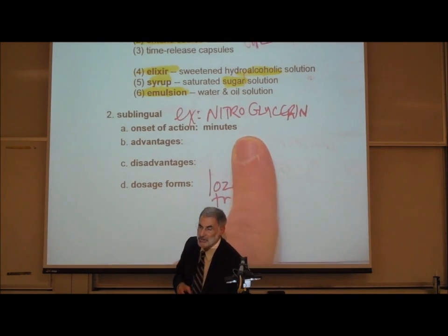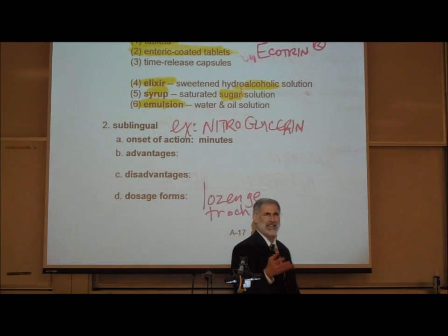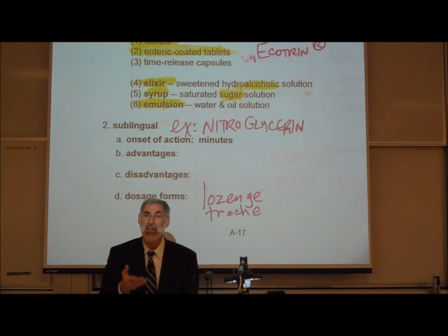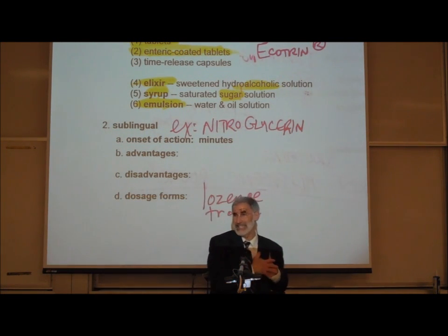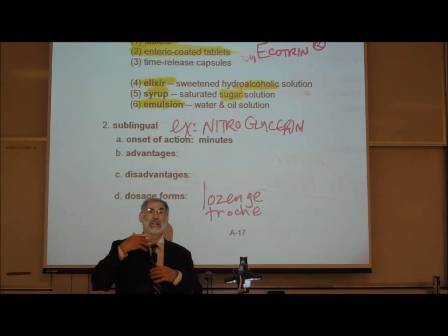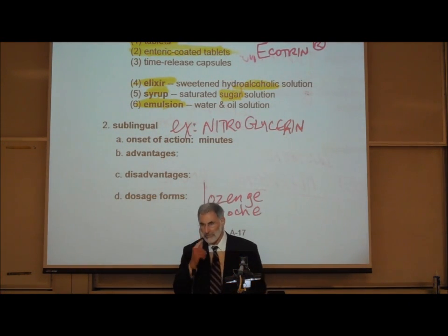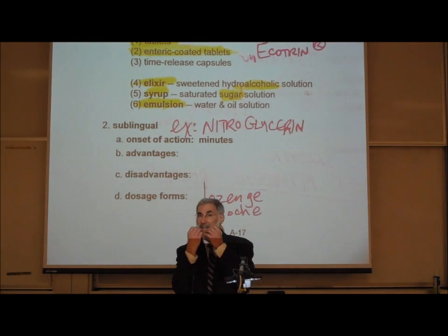An example of a drug that's taken sublingually is nitroglycerin. And incidentally, what's the reason somebody takes nitroglycerin? What's their condition? Angina pectoris. So they're getting myocardial ischemia, insufficient oxygenated blood to their heart. So they want to take this drug that is a dilator. It dilates the blood vessels, improves blood flow. And the effects are pretty rapid because it's absorbed right into the bloodstream.